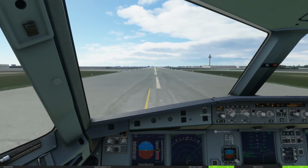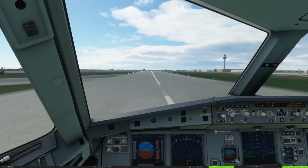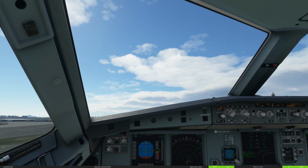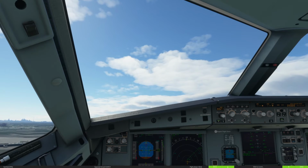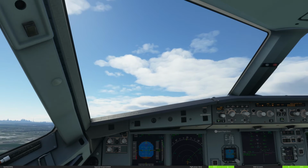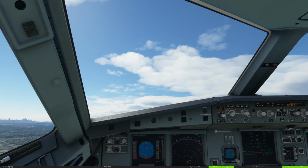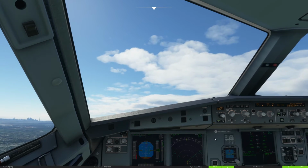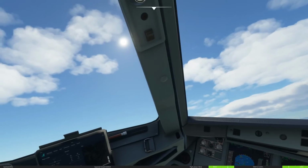Knots. V1, rotate. It's positive rate, gear up. Speed brakes disarmed. Thrust levers, climb, autopilot is on. And goodbye, Toronto.